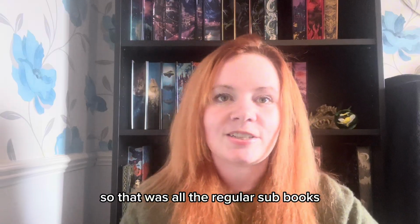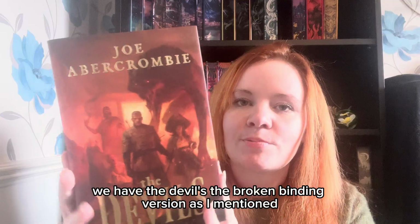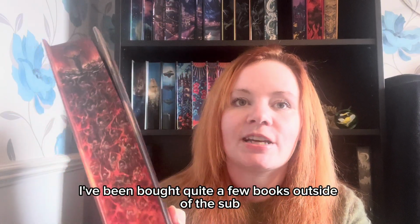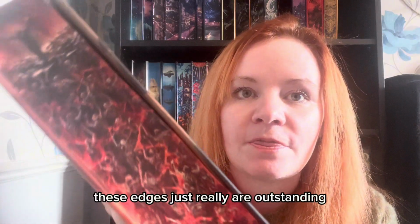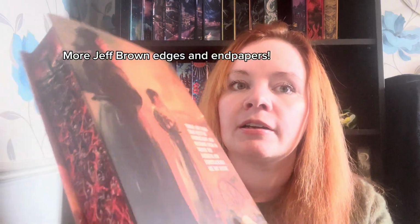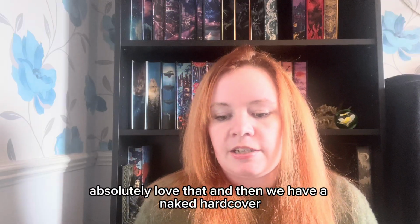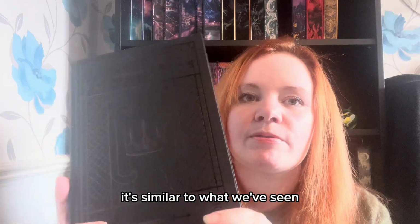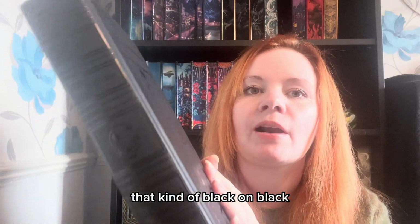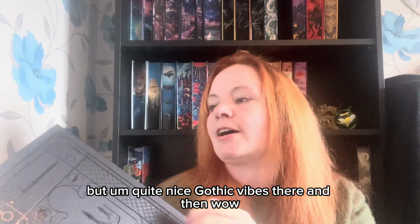So that was all the regular sub books. So now I'm moving on to some pre-orders. First up we have The Devils, the broken binding version. As I mentioned, I've bought quite a few books outside of the sub even before getting a sub. These edges just really are outstanding. Absolutely love that. And then we have a naked hardcover. It's similar to what we've seen earlier with the Butterfly and Illumicrate books, that kind of black on black, so it doesn't show up too well in the video, but quite nice gothic vibes there.